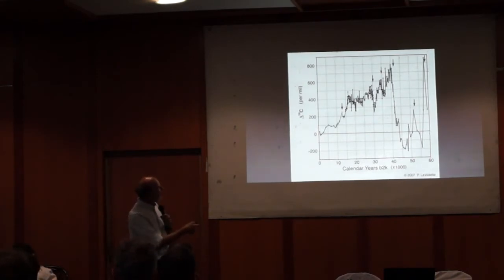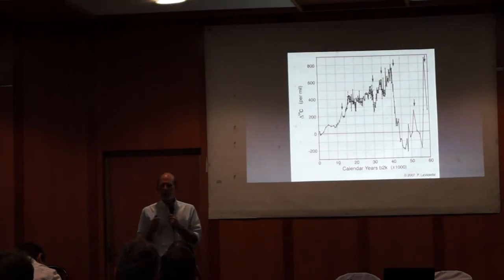These arrows indicate times of rise of carbon-14, so you expect increased solar activity at these times. Also, I'd like to mention that this scale is very accurate in terms of time.